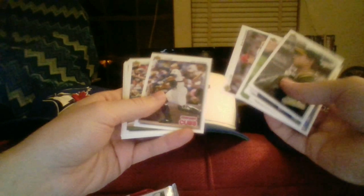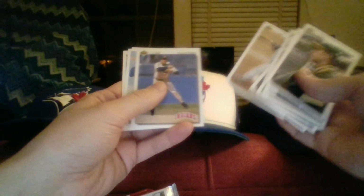Joe Slusarski, Scott Cooper, Tom Candiotti. And I didn't even fix this card. Tom Gordon. Bob Tewksbury. That's a town. Joe Girardi, Robin Ventura, Jose Rijo, Luis Rivera, I know that name, Hector Villanueva, Felix Fermin, forget his name, can't think of his name, Eddie Murray, little collector's card, another collector's card.